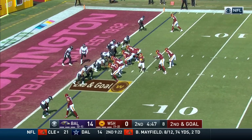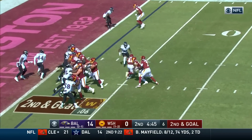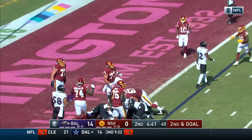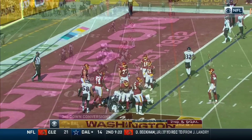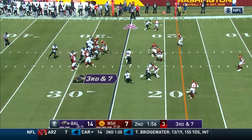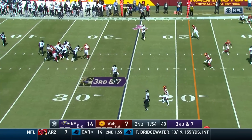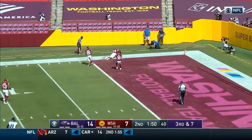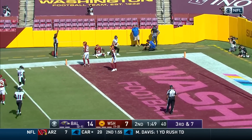Second and goal. McKissick in motion. And it's Gibson up the middle, moving those legs. He's in. Washington touchdown. Dobbins next to Jackson. There goes Prochet in motion. Jackson throws on the run, looking end zone for Andrews. He's got it. Touchdown, Baltimore.